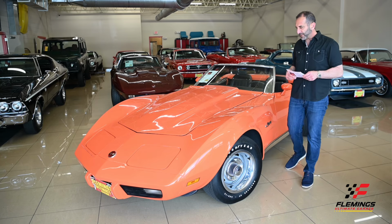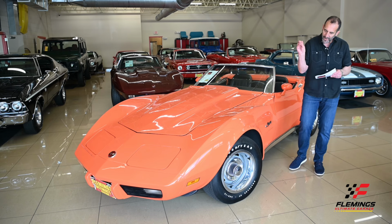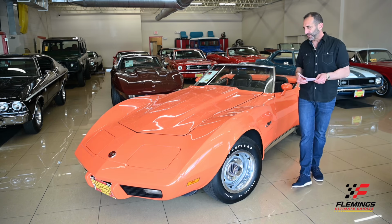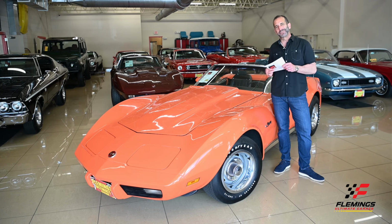All right, so we're going to spend a few minutes looking at this car, the authenticity of the things around it, and we are going to find a way to get this in your garage.